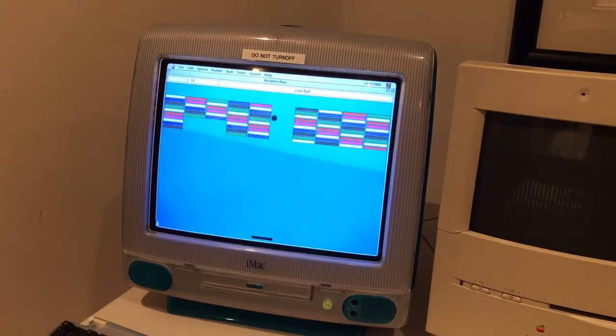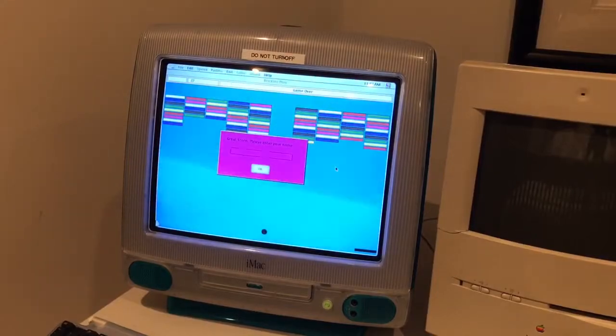So yeah, all we really have is Brickles Plus. It's just a regular breakout game, and gets faster and more difficult as you play. And yeah, so that is Brickles Plus.